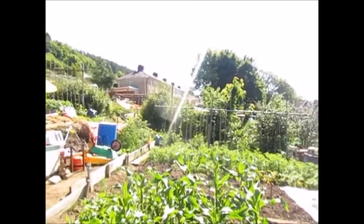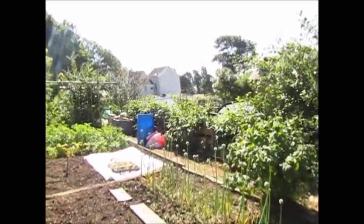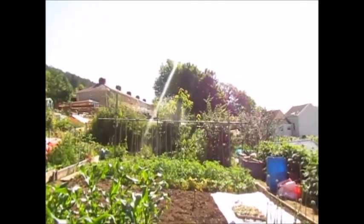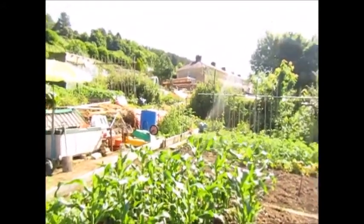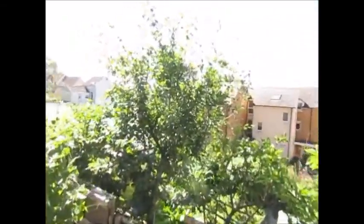Morning everyone. It's another glorious day here at Swansea Eastside allotments. It's the 25th of June and the weather is beautiful. It's baking. It's expected to get to about 26-27 degrees today. We're in for a mini heat wave, I think they say. So we'll have a look around.